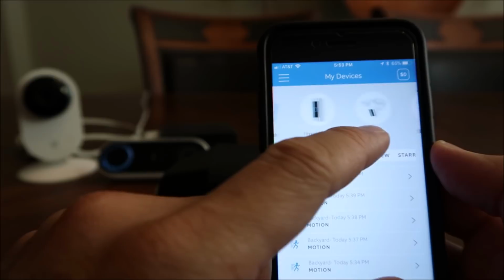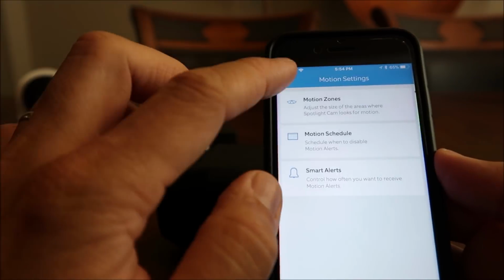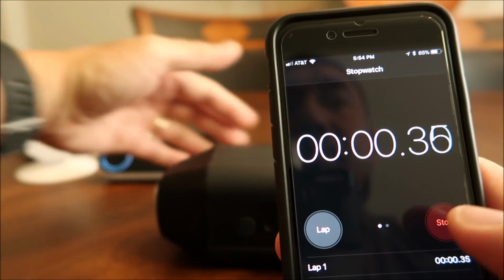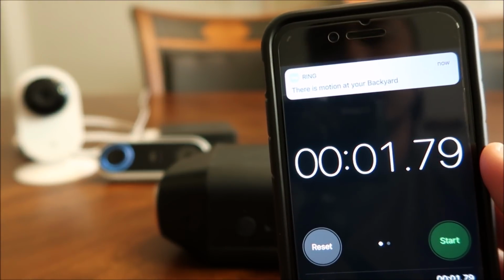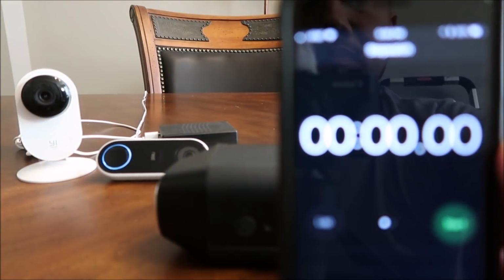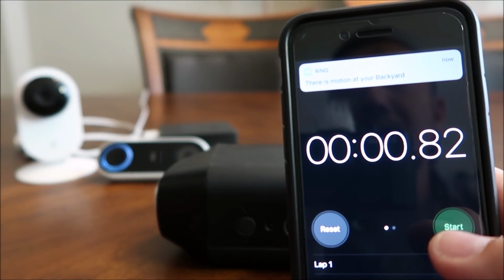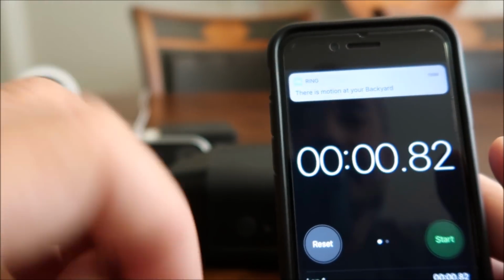So I have to turn on and set the motion zones. Motion at your spotlight cam. Almost instantly also, around 1 to 2 seconds. Do it again. Motion at your spotlight cam. That is instant notification right there, less than a second.